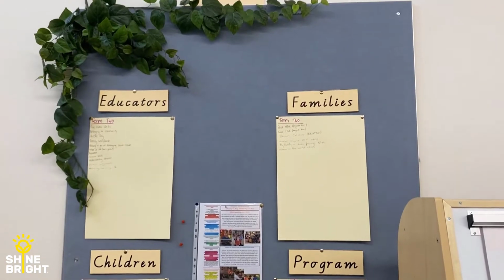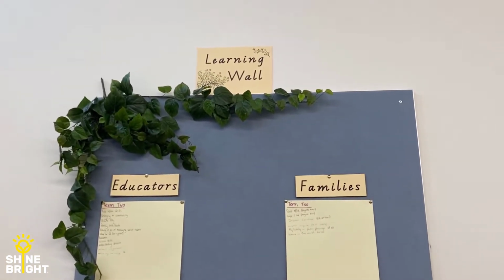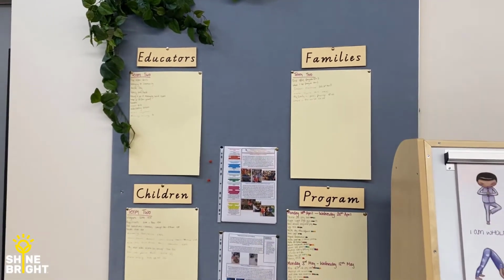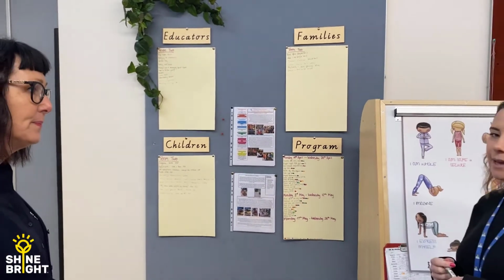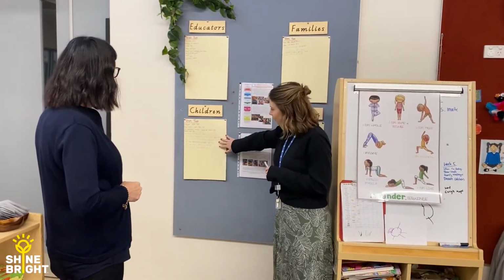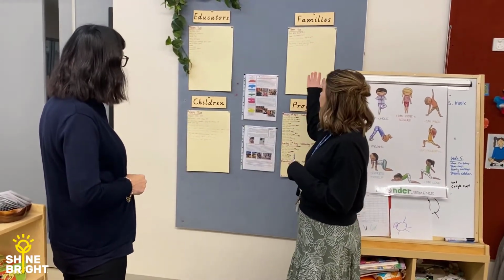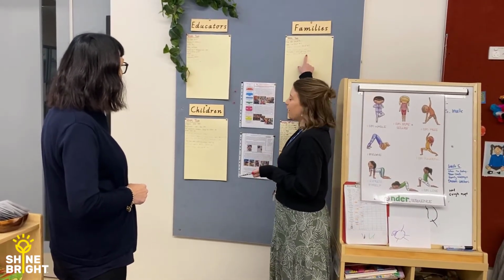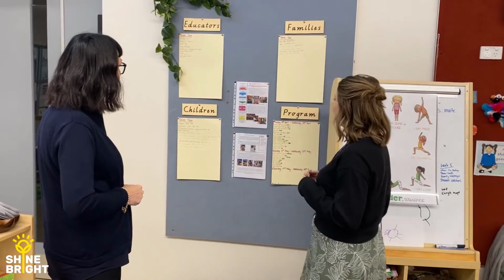So this is a new planning style that we have been trialling this year. We've been working on it as we go through the year to see how it best works for us, the children and the families. This has a couple of parts to it. We have a family section, an educator section, and a children's section. When the families come in, they can jot down any ideas they might have for a goal that they'd like us to work on, or something that their child is interested in.